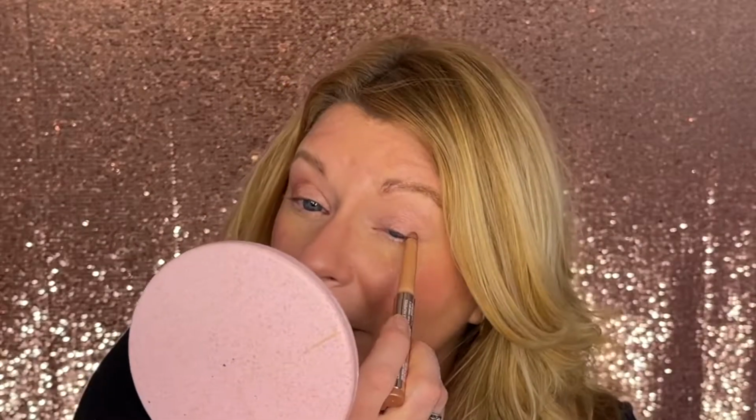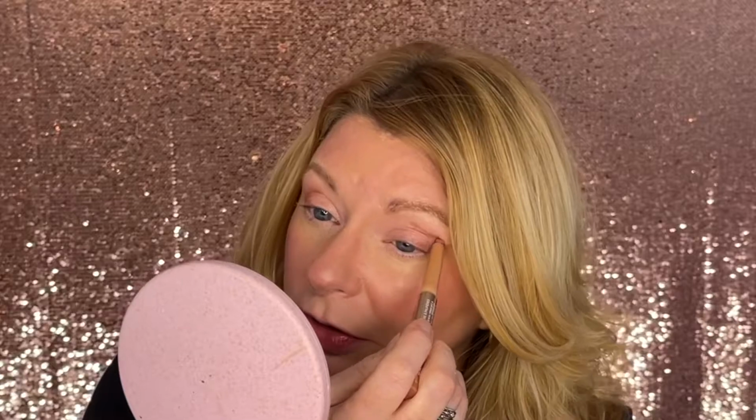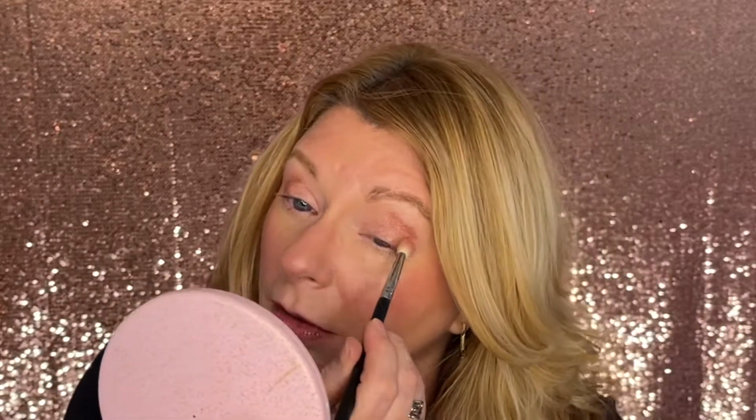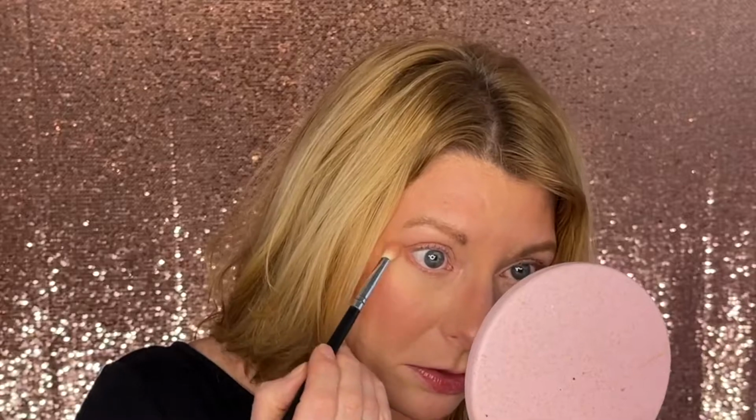So you can see I've just added a little more dimension to the eye. Still very everyday, easy, wearable. And again, it's going to dry down. It's not going to move. These are so easy. Honestly, if you don't have caviar sticks in your makeup bag, you really should. They're so easy. It's so pretty, so forgiving. I'm going to take just a little bit under the lash line, not all the way.